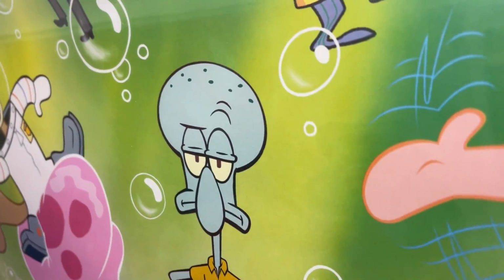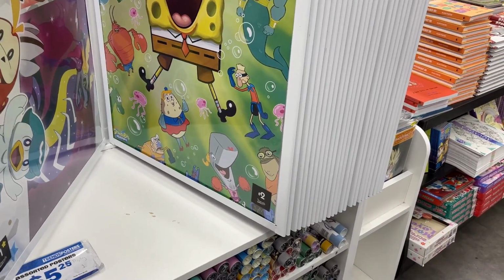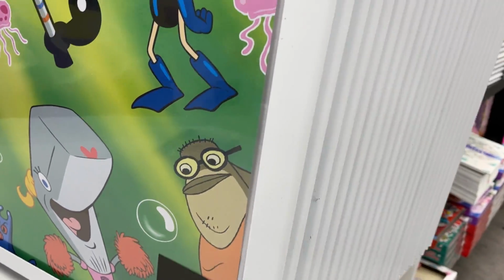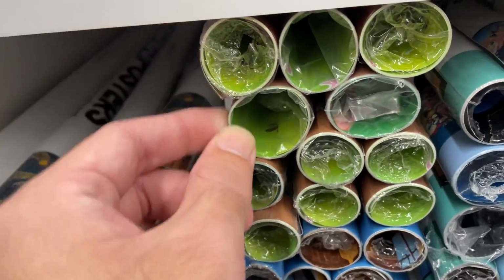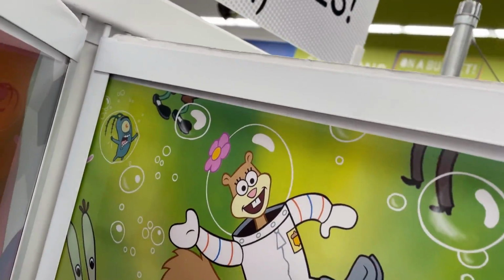Oh, there he is. I feel like you should get that one at least. It's not bad. I think you're right. Look at the little bubble beds. Let's see if I can. Oh, look, I didn't even have to look hard. You see the jellyfish right here. All right, let's get a good shot of him though, because I don't know if I'm going to be unrolling this guy anytime soon.